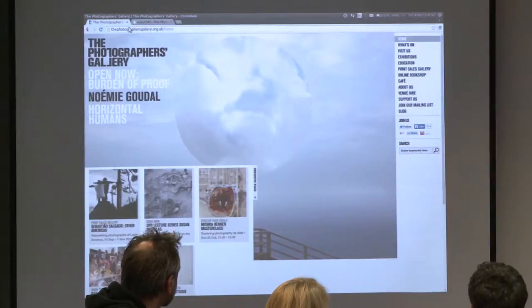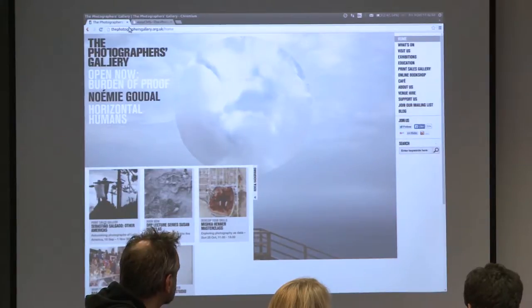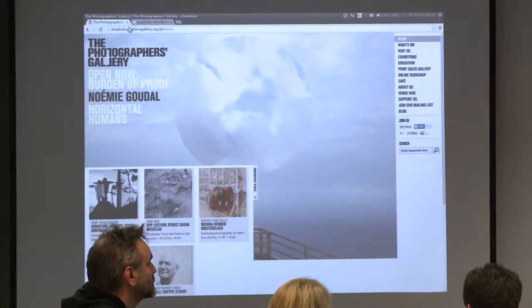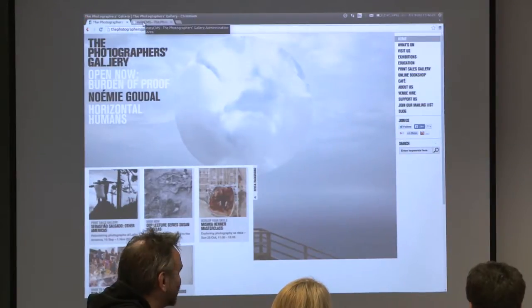Okay, brilliant. So this is our website as it is, launched in 2012. As I said, what we wanted to do is replace everything inside and then get back to the website and rebuild that. It was built in 2012, so it is what it is. What's happened is that we're building all our databases together.